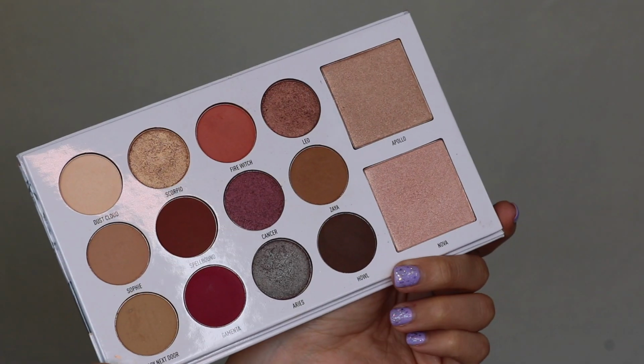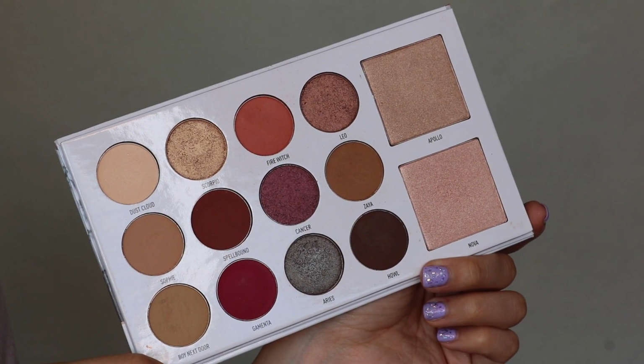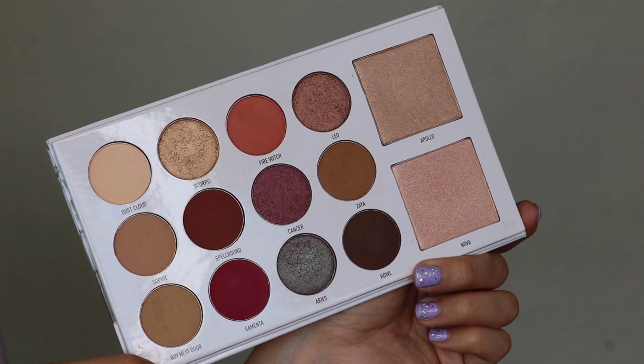How about that? I'm not the biggest fan of Morphe eyeshadow palettes, and I feel like I've told you guys that throughout the years. Through time, I just feel like the shadows age, they dry out, and I actually only have one Morphe palette, and that is the Morphe and MannyMua palette. Sydney got me this as an early birthday present, and I am in love with it.